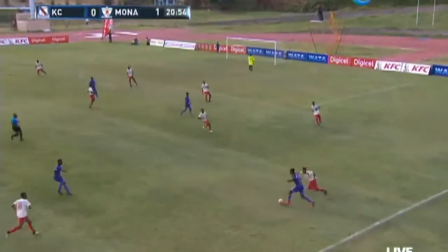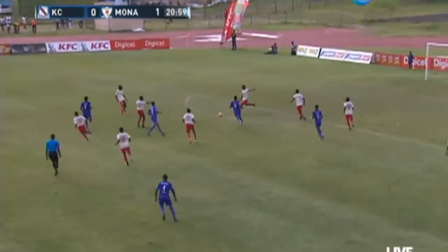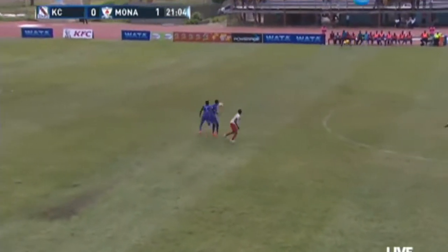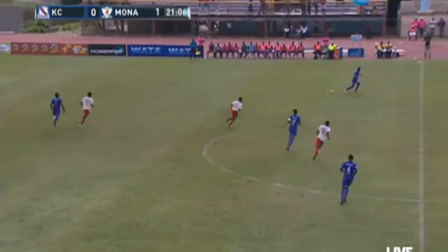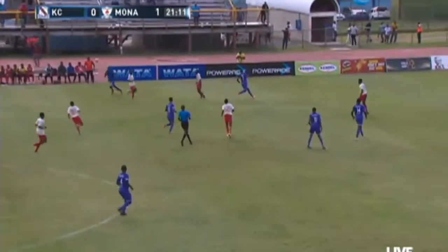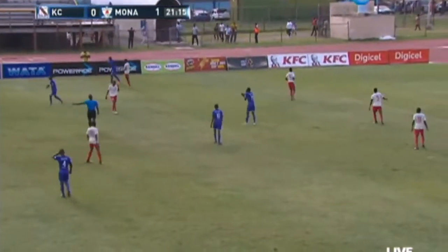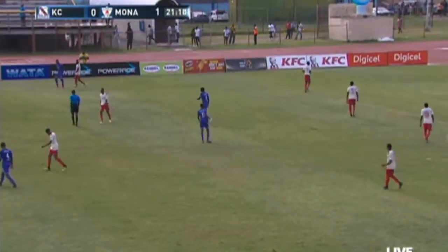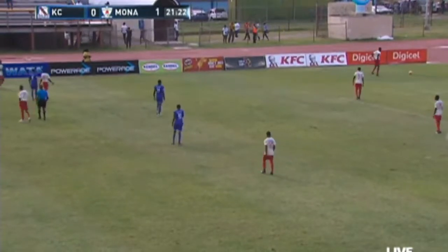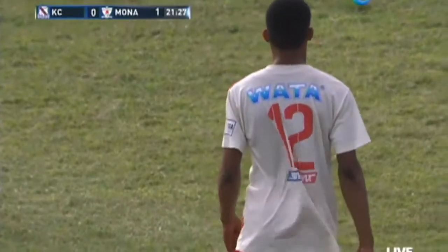Here's Allen. Kingston College all of a sudden needing the equalizer now. And as you spoke earlier, this Mona team deploys their wingbacks or fullbacks as attackers. They go up and down, and it was one of those players, the left wingback, that got the goal there. So already a storyline has been written, Donald, Kingston College conceding their first goal.